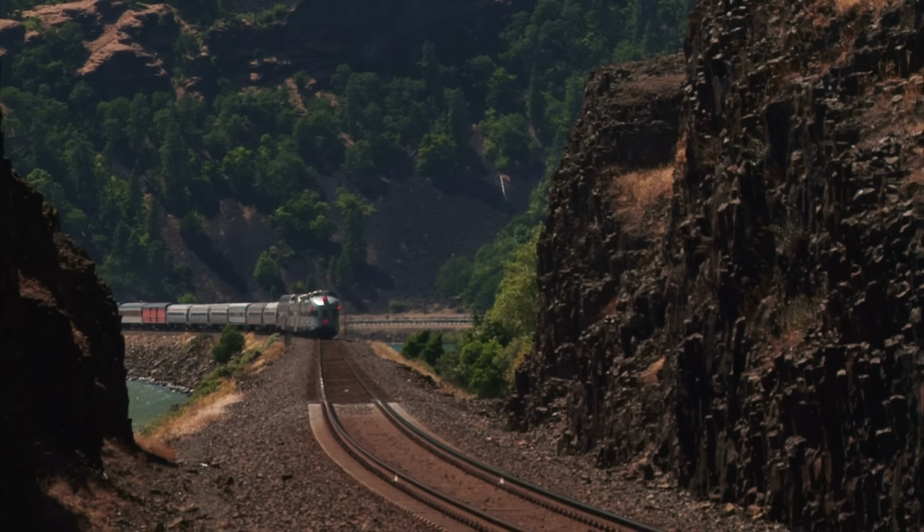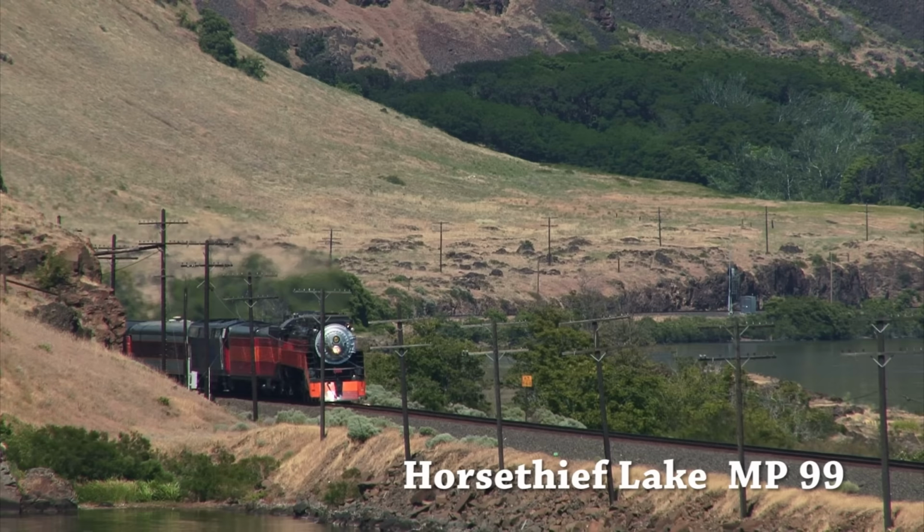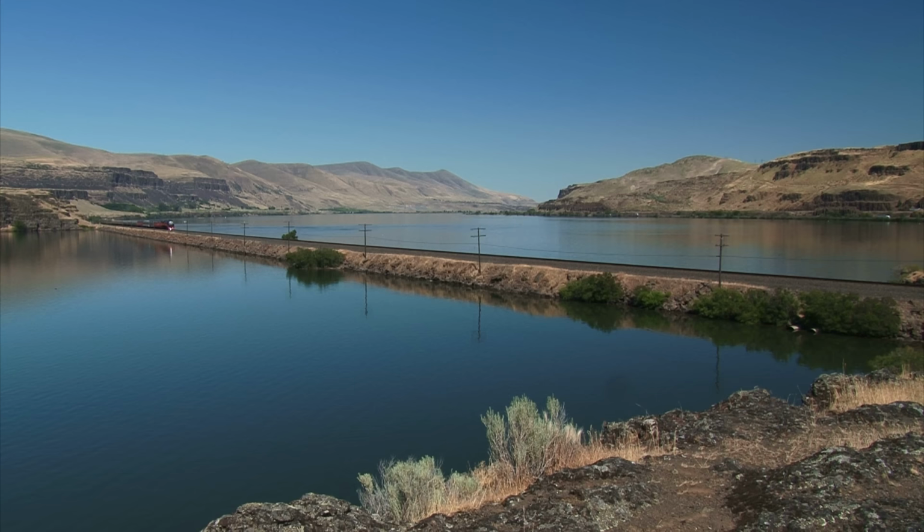As we take one last look at the 4449 just west of Wishram, we say goodbye for now and hope you've enjoyed this tour of the BNSF in the spectacular Columbia River Gorge.